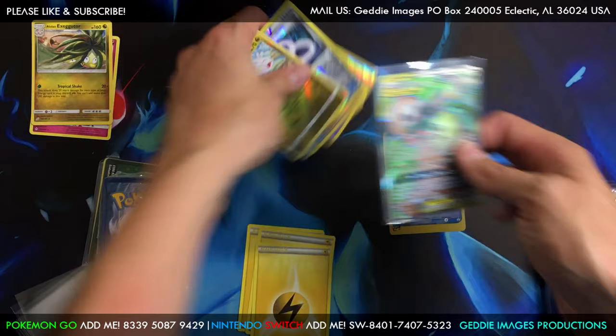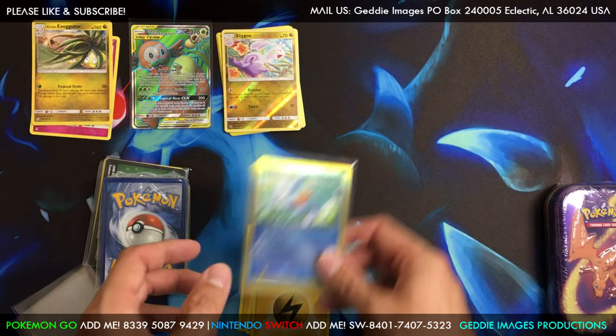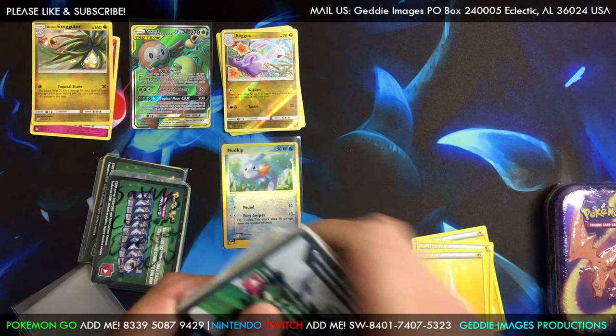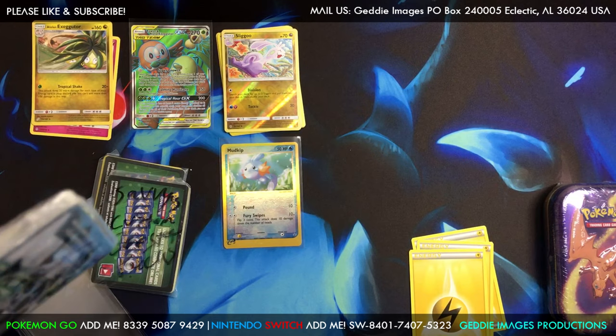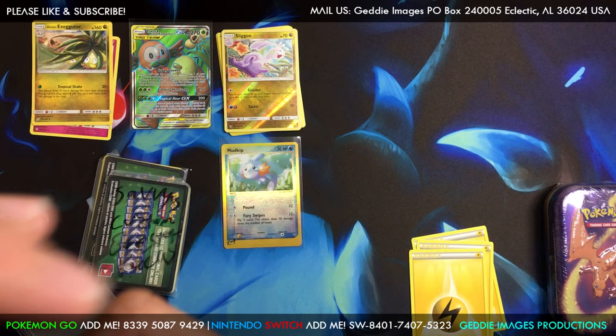I will sleeve these up off camera, save time. Except this one, I don't know what set that is, but that's awesome right there. Very nice reflective stuff going on there. And we'll get into the next one. More stuff. We'll have to get Exacto on this. I don't know how he sealed these, but it's really nice. Keeps them sealed, keeps them from shifting around.